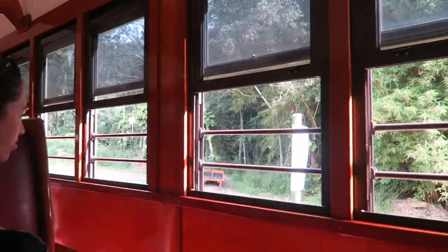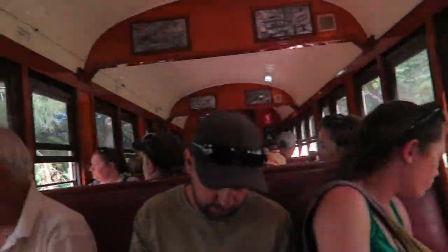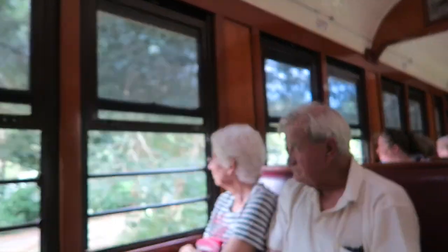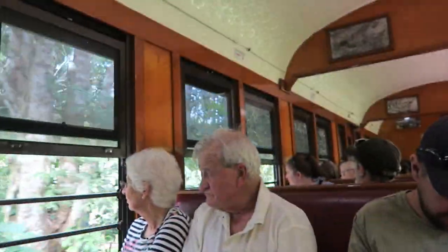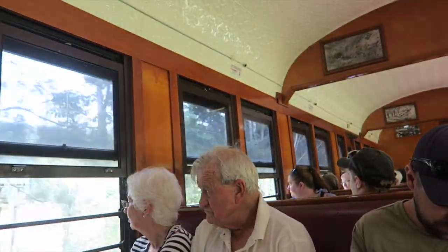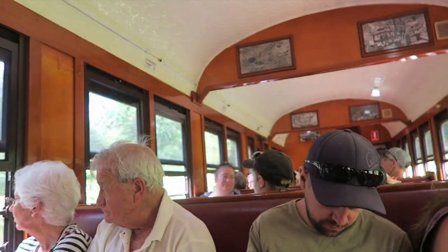But the water has been contained and used for irrigation purposes on the Atherton Tableland. However, when the Barron River is in flood, an enormous volume of water gushes over the falls and drops 265 metres, creating a spectacular eruption of water and mist.